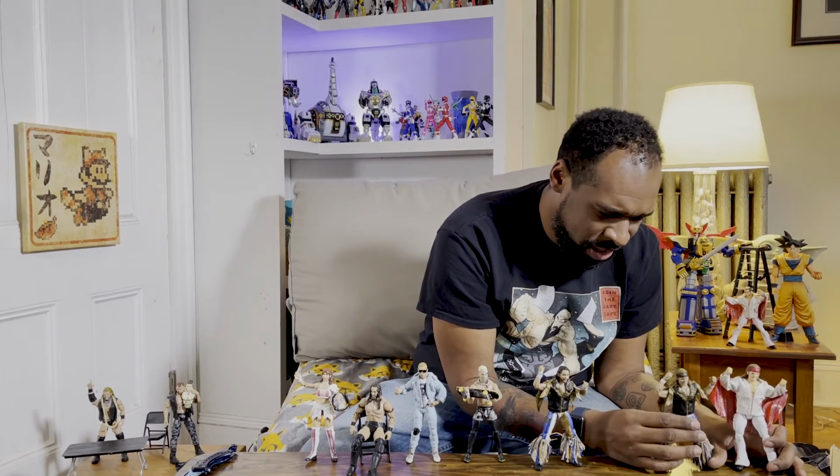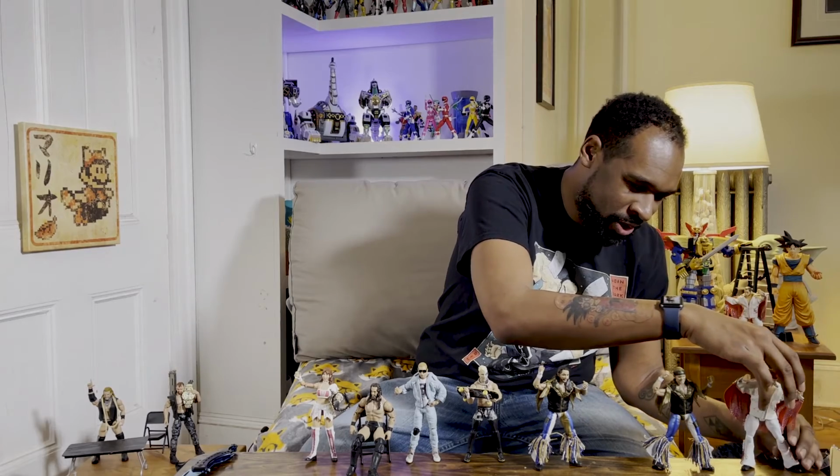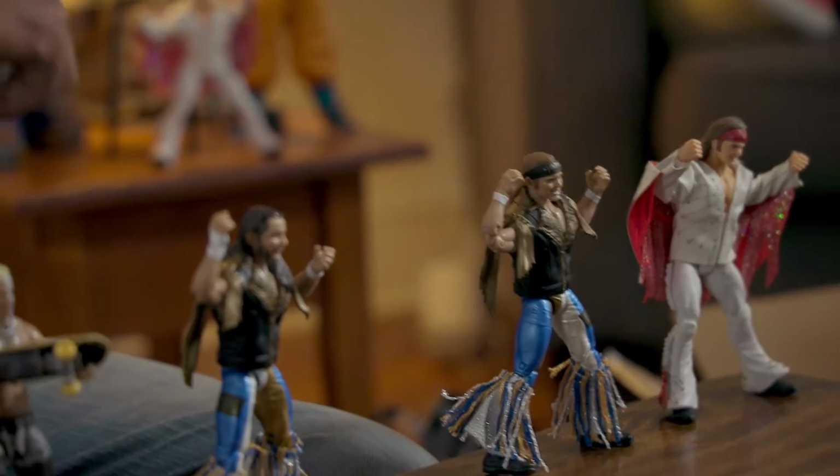It smells really good. I think it's their vest. It's just smelling like rubber. I'm a weirdo. Anyway, we got the 2 Nicks here. Let's get the 2 Matts and compare them.